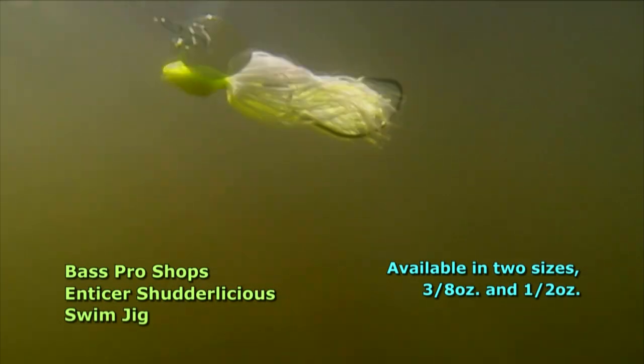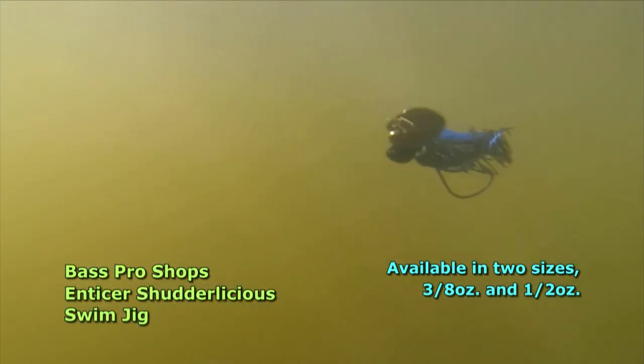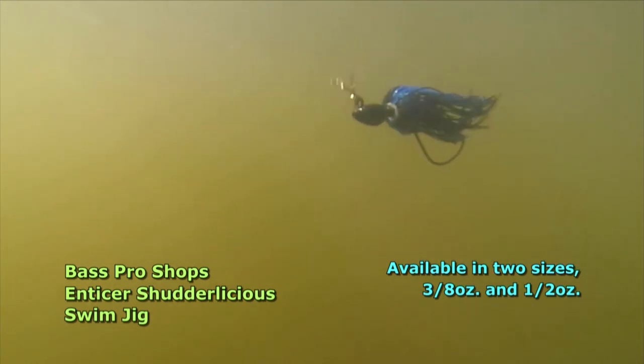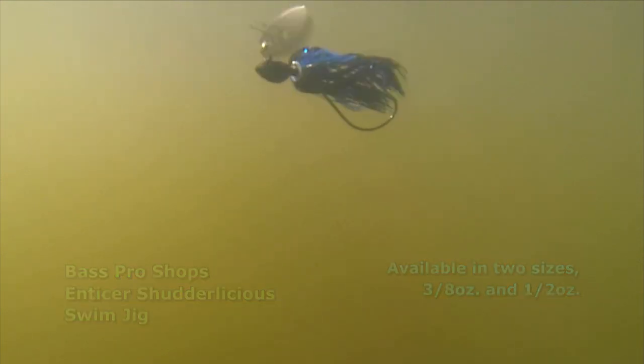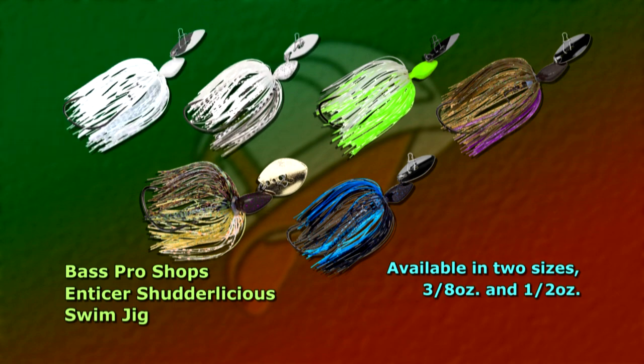Now this is a particular bait we're fishing with. It's the Bass Pro Shops Enticer Swimming Jig. And let me tell you, it is one fine little bait. It's got unbelievable swimming action. It's got a premium silicone skirt. It's got an EWG hook that can be exchanged. You can go to a larger hook if you prefer, or a smaller hook. But what really makes this bait shine is a unique blade that's on it. It's got a ticking type vibration. It doesn't thump, it just ticks. And fish are really attracted to it in a mighty big way. It's called a Shutterlicious. It's available in a 3/8 and a half ounce size. Check one out, I think you'd be pleasantly surprised. It's available in several different fish catching colors.